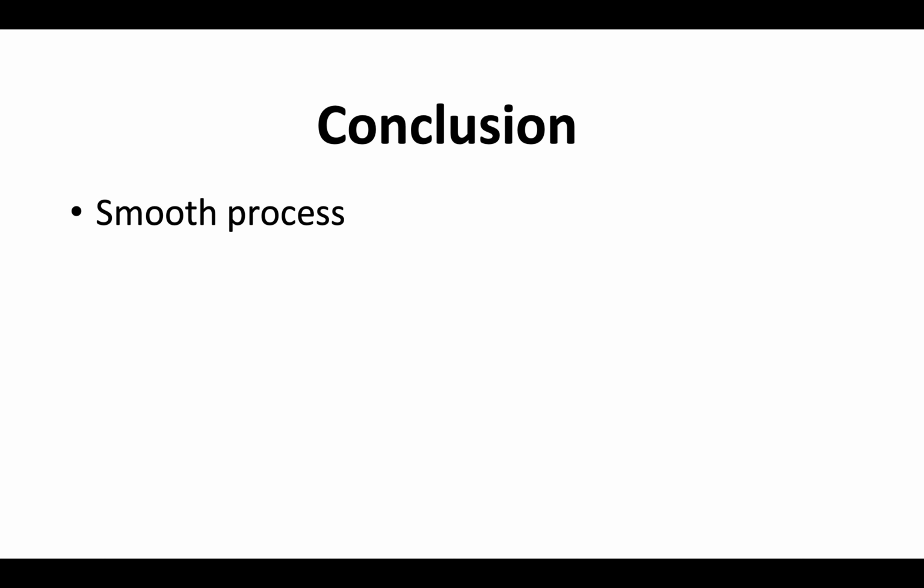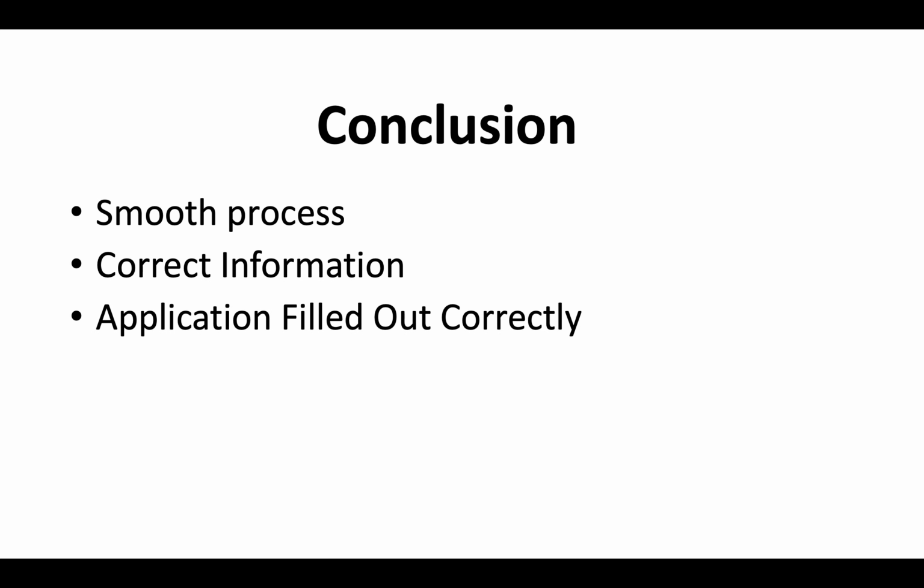So getting your tree service license can be a very smooth process if you've got the correct information, if your application's filled out correctly, and then, of course, you pass the test the first time, all of which we can help you with.